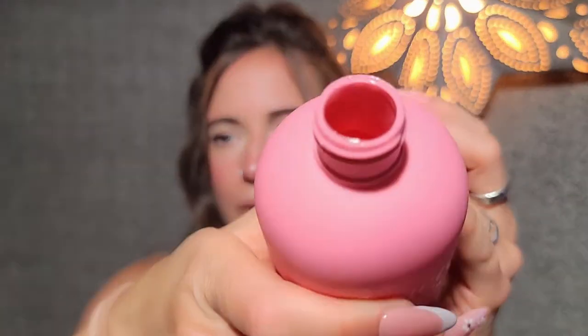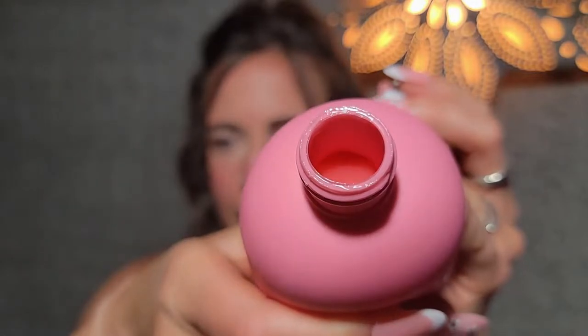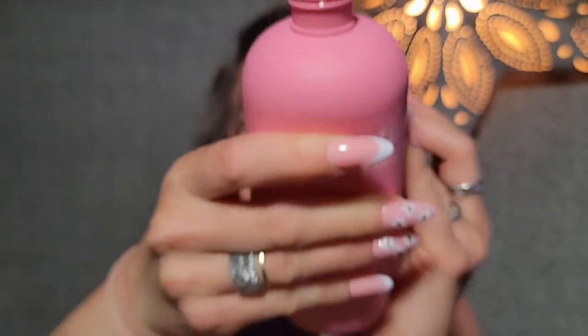I just wanted a new shampoo, guys, and I liked the packaging, and I was like, you know what, let's try this Function of Beauty that everybody talks about. I mean, I know they're being paid to talk about it. It has like a strawberry scent. It is quite strong, but I did like it. It has like a pink color, super pretty.